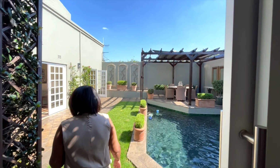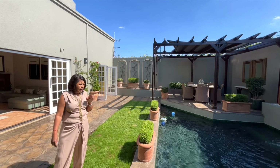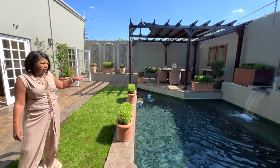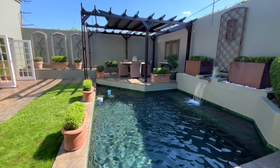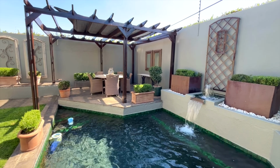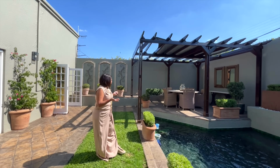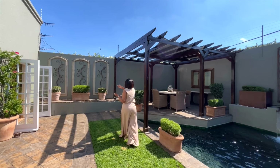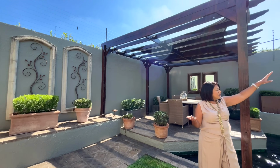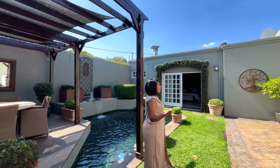Let's step out into the garden. So this is a really low maintenance garden. It has a really small, beautiful pool that is finished up in green mosaics, and it has a French flair to the space. The owner has bought these pots, which will belong to the house, from Fleuriste du Jardin, and we have also these beautiful metal sculptures on the wall, which gives it a French feel. And I have to point out this beautiful creeper that frames the main bedroom.